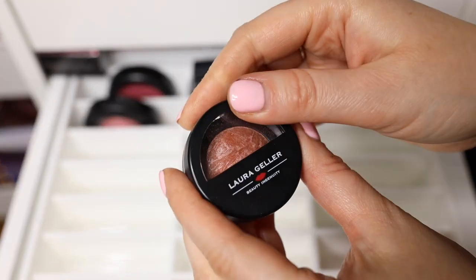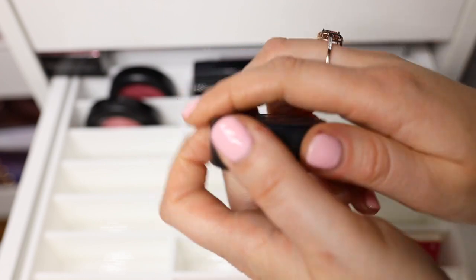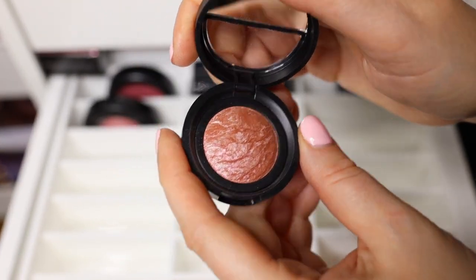Then we have the Laura Geller again. Blush and Brighten Pink Grapefruit. Quite like that color already. I can see. Actually, maybe. No, I like it. I'm gonna keep that.